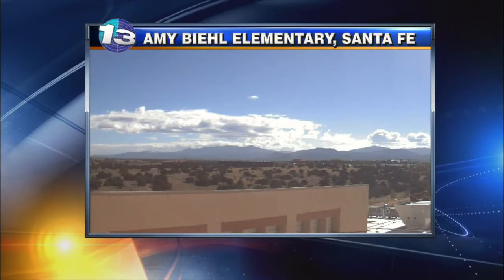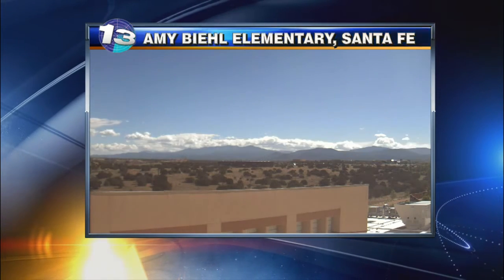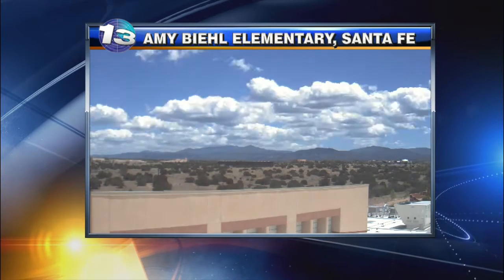Right, we are going to be looking at a very interesting afternoon. Here's a look at Amyville Elementary School in Santa Fe. As we put this into motion, you can see that the clouds start to bubble up over the city of Santa Fe, and we are starting to see some pretty good definition with some of these clouds.